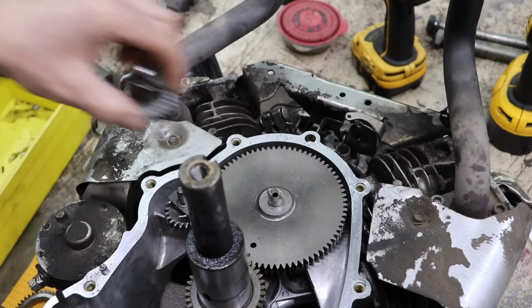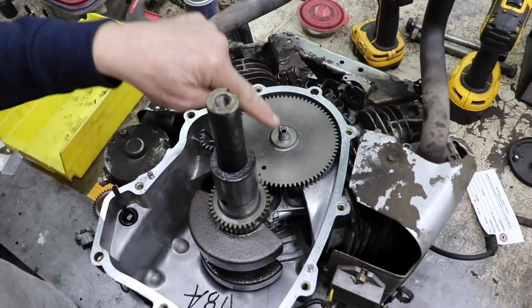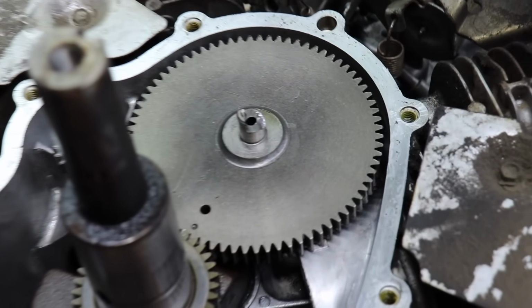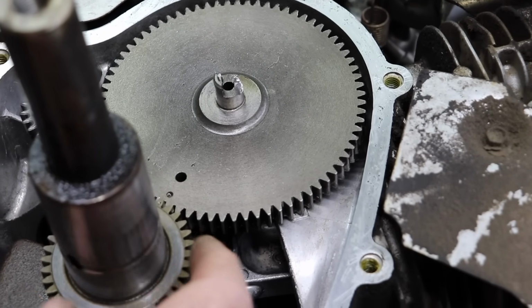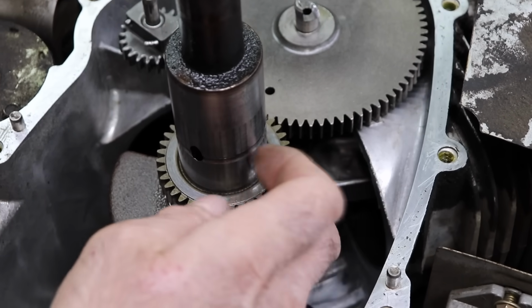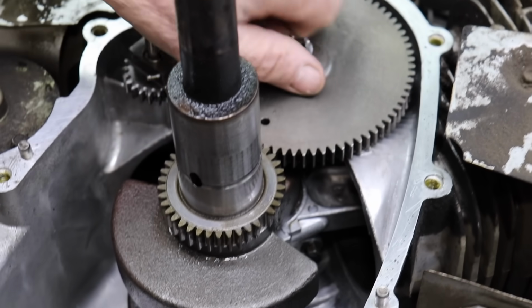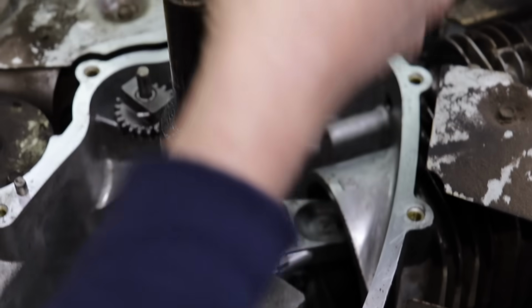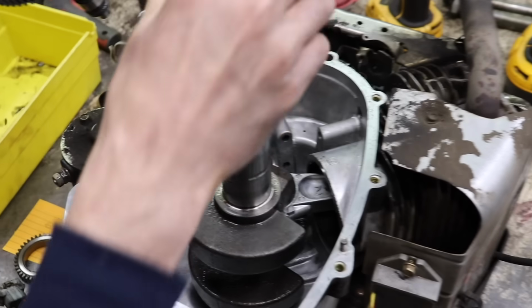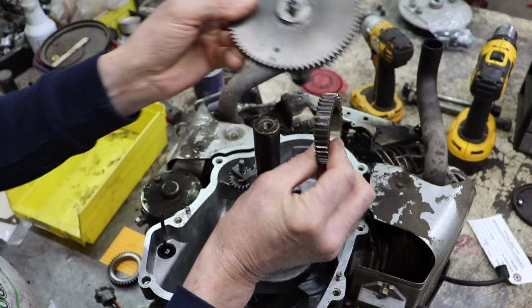Now, in the case of this one, it also broke the end of the camshaft, and this is what drives the oil pump. It broke that, and it also broke off one of the teeth and sheared a bunch of the other teeth here on the crankshaft gear. So not only do we got to replace the governor gear, we got to replace the camshaft and the crankshaft gear. Looks like my teeth.